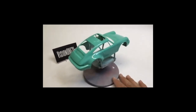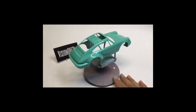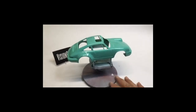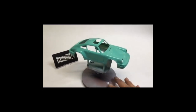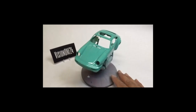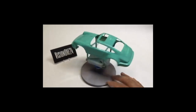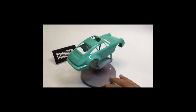This body for some reason has been fighting me a little bit. I had it in base coat 3 days ago, and when I went to clear, it fisheyed on me. Maybe I had oily hands or something, and I touched the body, so I had to strip it all the way down. Last night I base coated it again, and about 2 hours ago I did this clear.